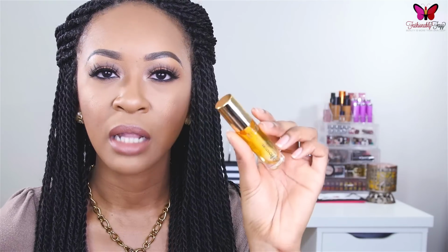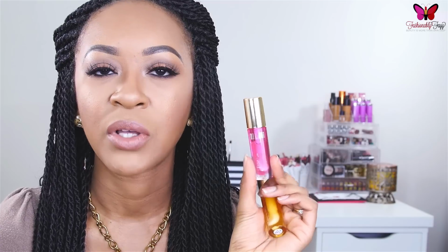At first I was a little on the fence about them, about whether they might be a little gimmicky, but I have been using them. So basically there are, I think, maybe 8 of these lip oils, and each of them is supposed to do something different. So this yellow one is supposed to be a healing one, and then this pink one is supposed to be for nourishing. So I've been using the pink one the most.